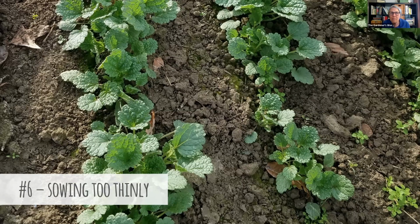Seed is the most inexpensive part of this whole process if you're flower farming. And if you're home gardening, you might not want to do it quite as thickly, but my goal is to put a seed about every inch or so. And then you're going to thin them to the required spacing that's recommended on your actual seed pack.